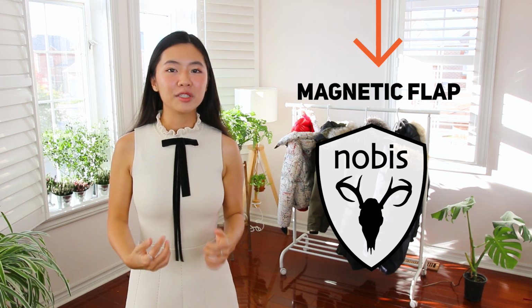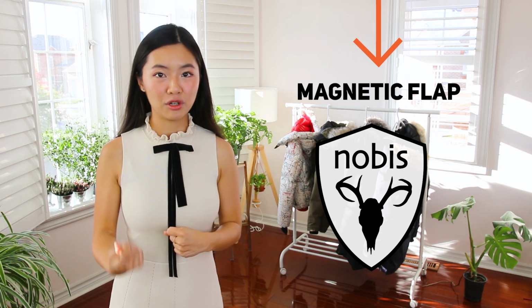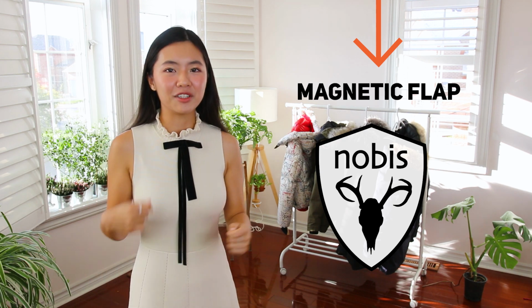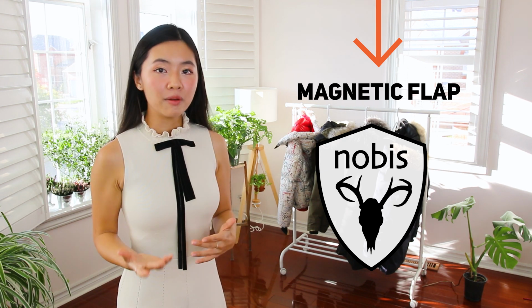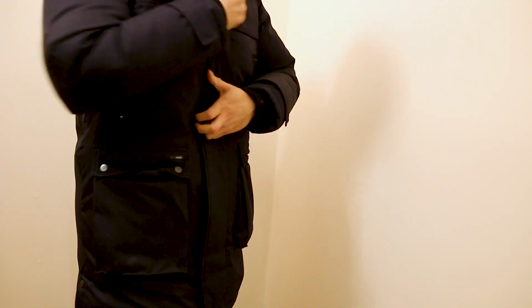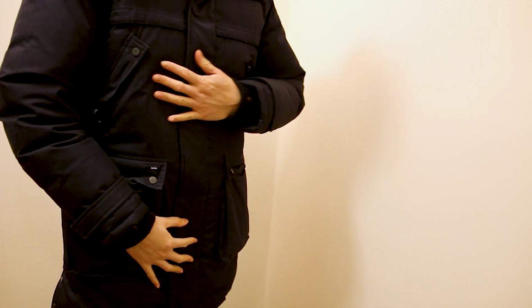Now the second feature for Nobis winter coat is that it has the magnetic flap. Now one of the most important things when you're walking in the snow or walking in very cold winter time is that it would be really hard for you to have to stop and zip up. So for Nobis, what they have done is they've placed magnets in the front side of your coat. All you have to do is to gently pull it from one side and it would easily close up.